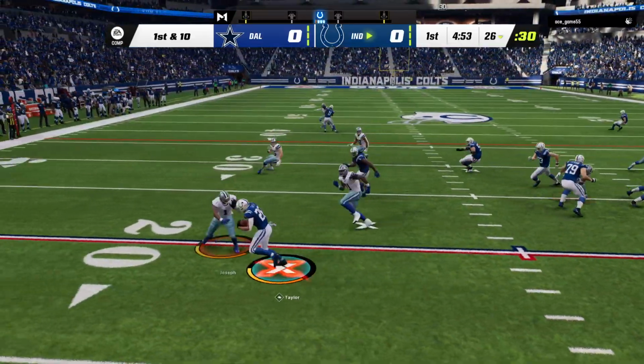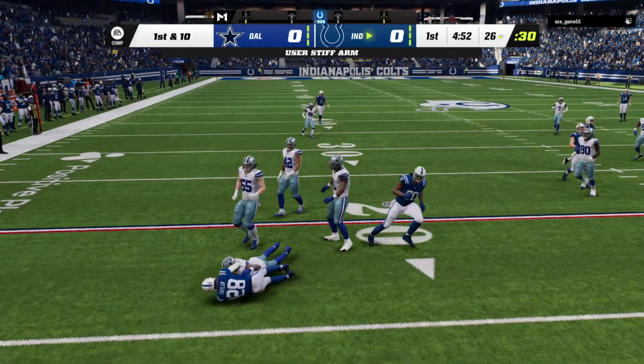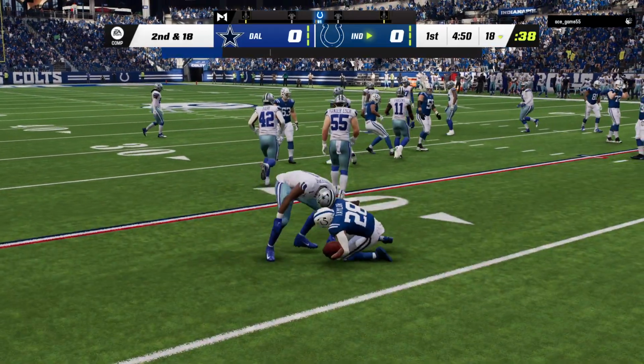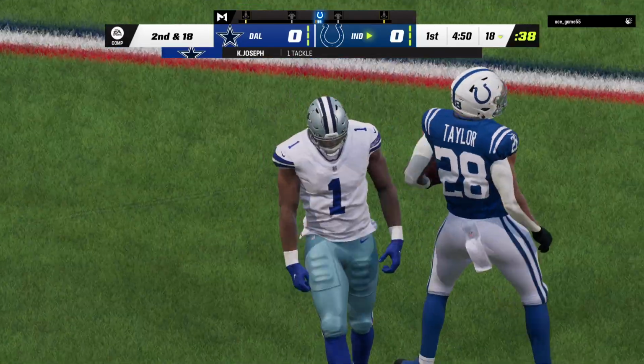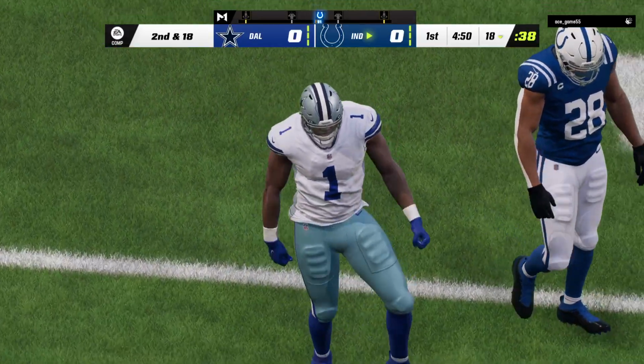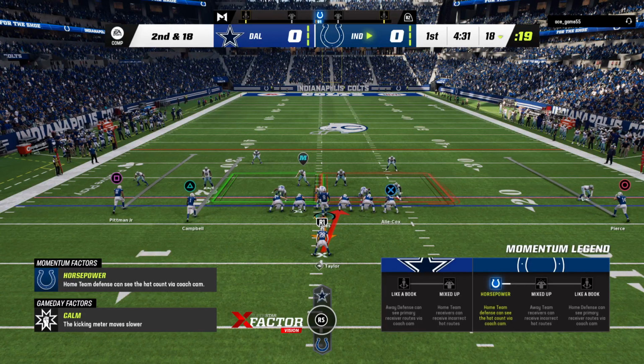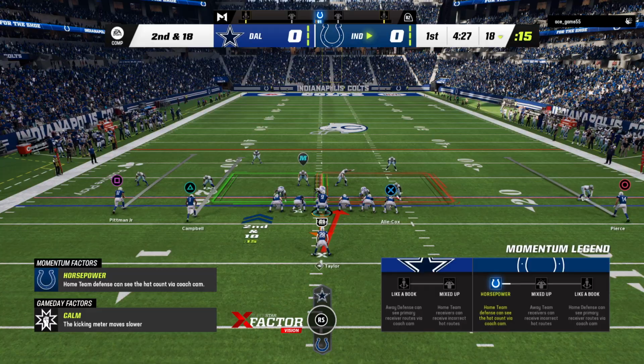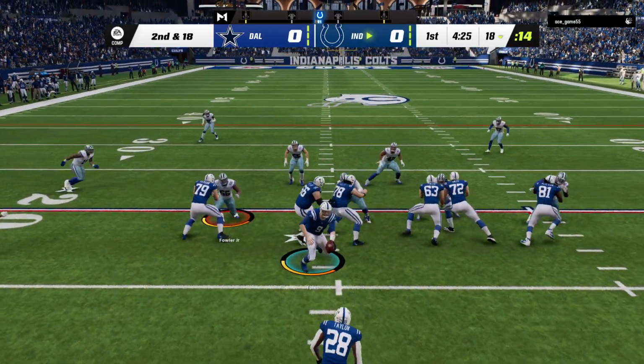A carry by Taylor to start the drive. A bad start there. A big loss on their first play from scrimmage. It's second down. You see that celebration from him after that stop? Those corners don't normally have the chance to get behind the line of scrimmage and hand them big losses.